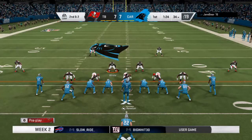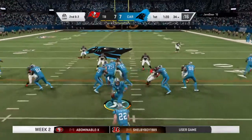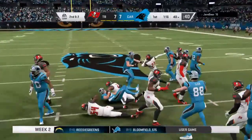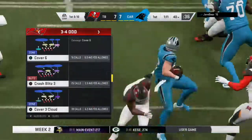8 yards the gain on that last run. Here's 2nd and a couple. Newton going to hand it off to McCaffrey. And he'll bring it up here to right at the 40-yard line. 6 yards the pickup, and that's a first down.